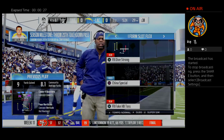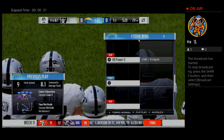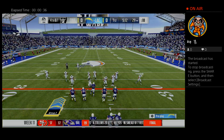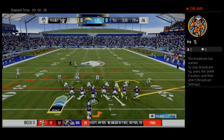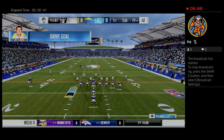Well, it looks like they got what they wanted. They got the completion, but they weren't able to break any tackles or gain nearly enough yardage to pick up the first down. Now it'll be 4th and short. And how about this one now? In their own territory, a gutsy call. They're going to go for this on 4th and a yard.